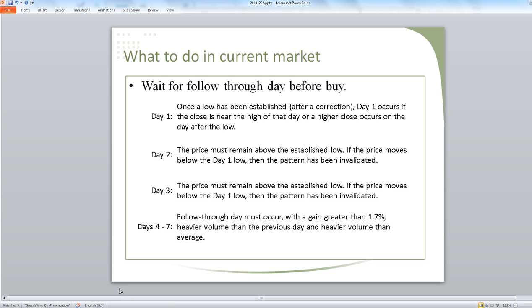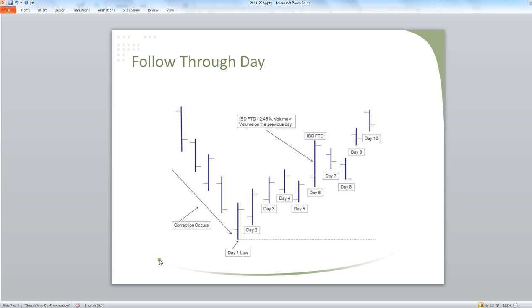If day two, day three, or any day after that breaks the low made on day one, then the count starts all over again. The day that makes a new low will be day one. So on the days after day three, between day four and day seven, if there's a follow through day, then the market has a potential to go back up. A follow through day is defined as a gain greater than 1.7% with heavier volume than the previous day. After day seven, you can still have a follow through day, but usually the market uptrend will be weaker.